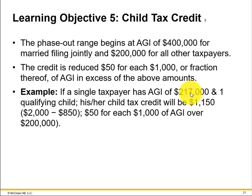Now, what if it had been $217,005? Always round up when calculating this. It's for any fraction thereof. So even though that's only $5 more, that's another $1,000 reduction, because we always round up. So instead of 17, it would be 18. That's a pretty serious increase in the phase out for just a few dollars of extra AGI. So it's a pretty serious phase out range. This disappears, but on the positive side, it doesn't start till pretty high.